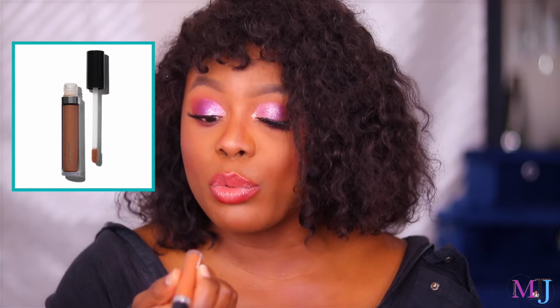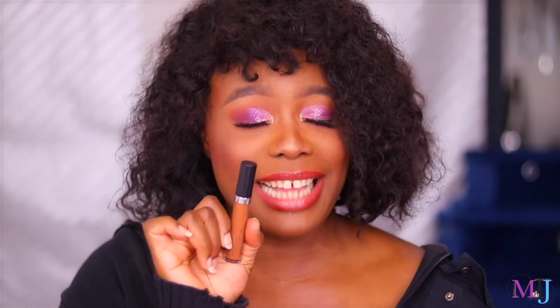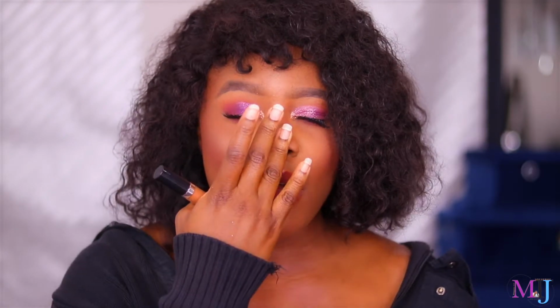Okay, next up we've got the Urban Decay concealer. Urban sent this to me a couple of years ago. This is the Real Conceal Liquid Concealer in the shade Deep, and I used this to color correct. I want to replace this. I think it's $50. I want this again because of the formula. It's a nice medium to full coverage, and it blends like butter. Yeah, sad it's finished.